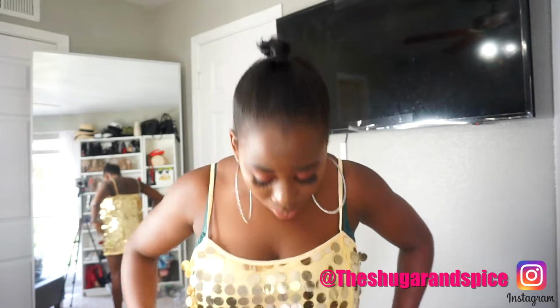But to be honest, I thought it was going to be snug and fitted a little bit more. I think I like this, but this is not what I want out of this dress. So this might actually be going back.